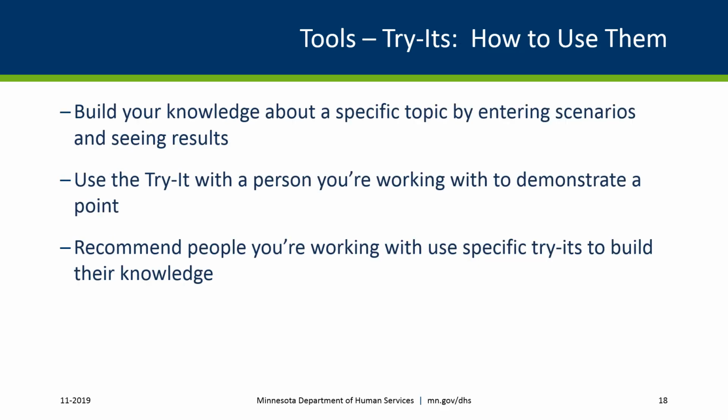So now that you know what Triads are, let's think through how they can support you in addressing concerns about benefits and work. The first way you can use them is to help you build your own knowledge about a particular benefit. For example, by entering different numbers into the Triad called Your SSI Benefit Calculation, you'll begin to understand how different types of income affect the SSI amount.